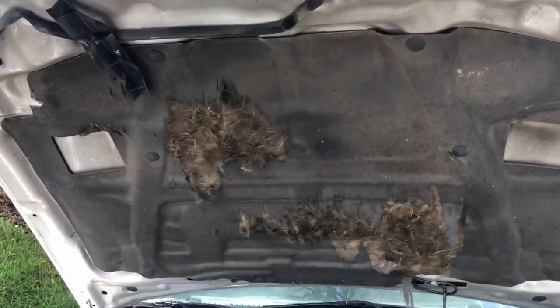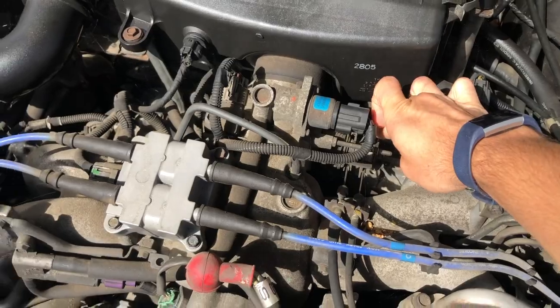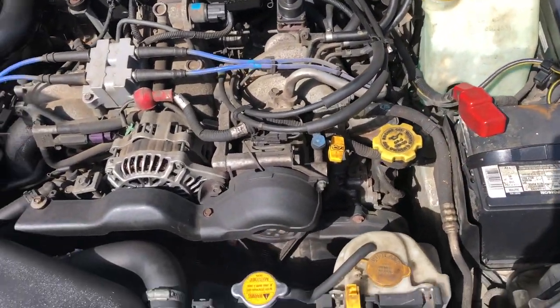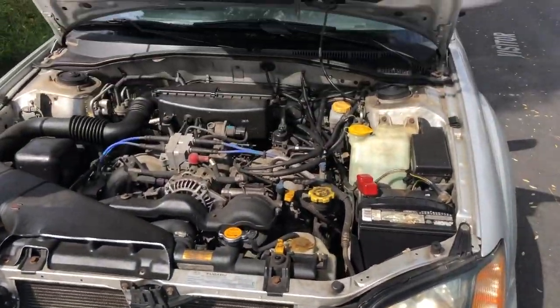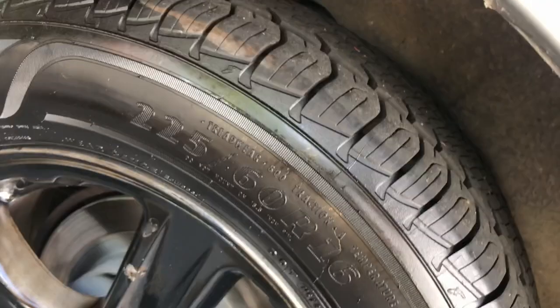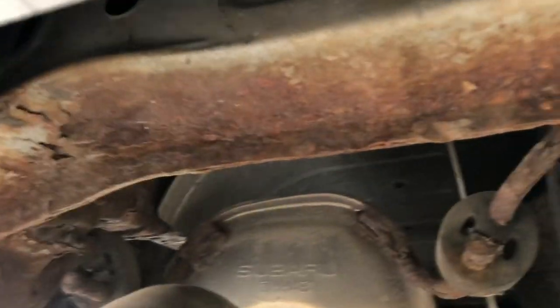Oh boy. Oh, you poor thing. Poor thing. The steering wheel looks nice. Oh, you poor thing.